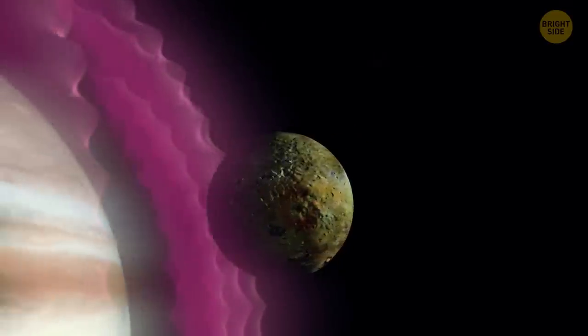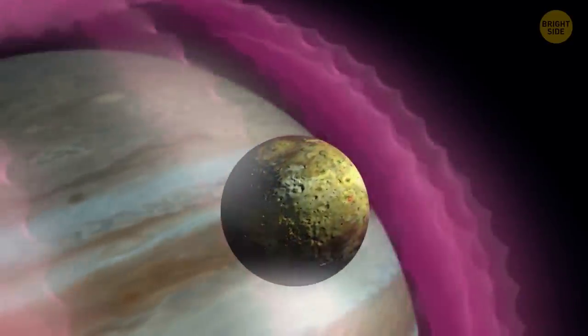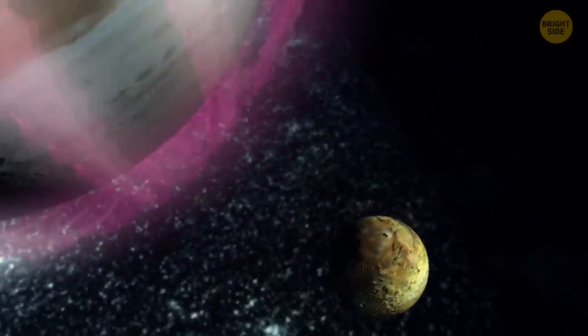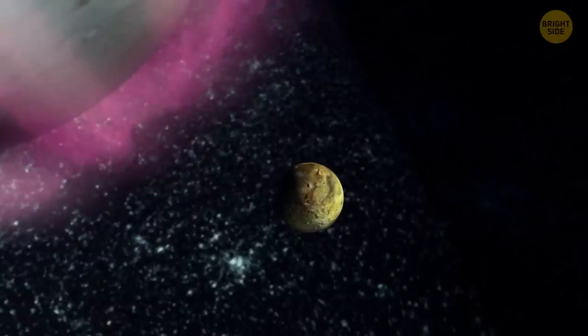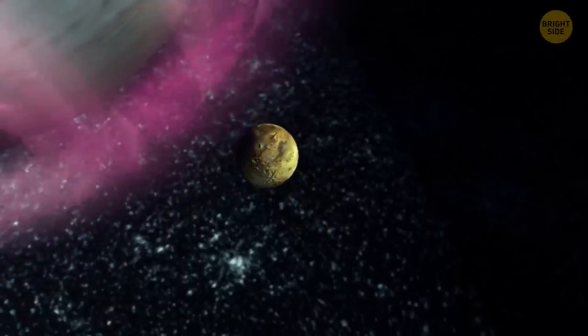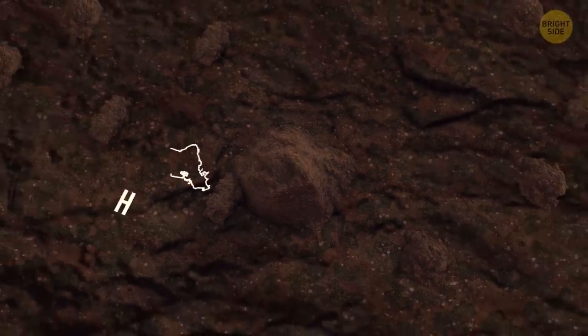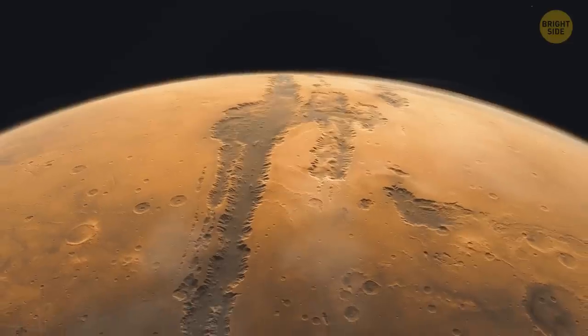Its eruptive activities happen because of Jupiter's mighty gravitational forces and magnetic field. The insides of Io tense up and relax all the time, depending on how close or far away it is from Jupiter. And that's why it generates enough energy to have such an eruptive nature. Speaking of volcanoes, Mars has one larger than the whole state of Hawaii. At first, you'd probably say it's a quiet and peaceful planet.